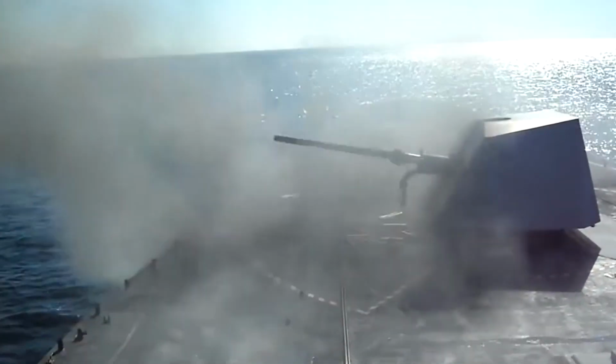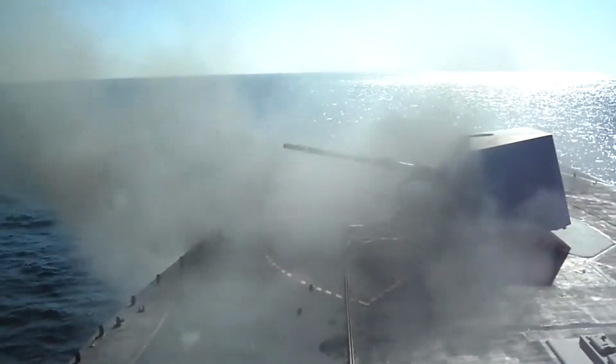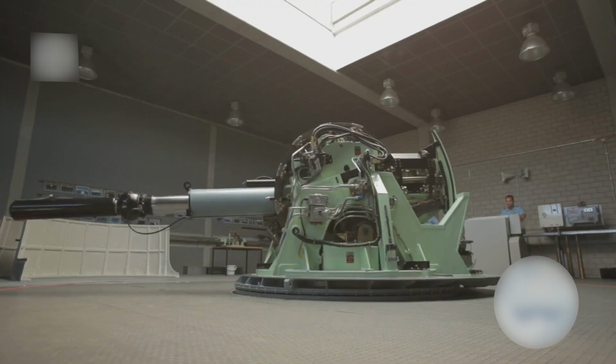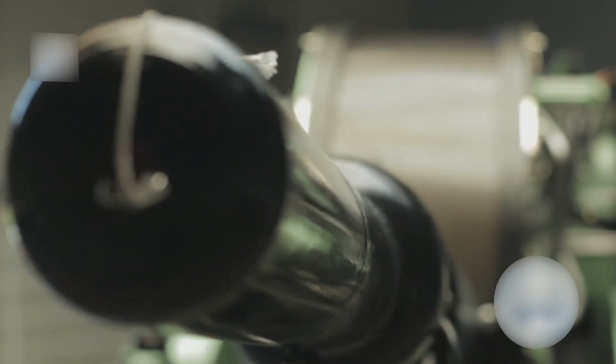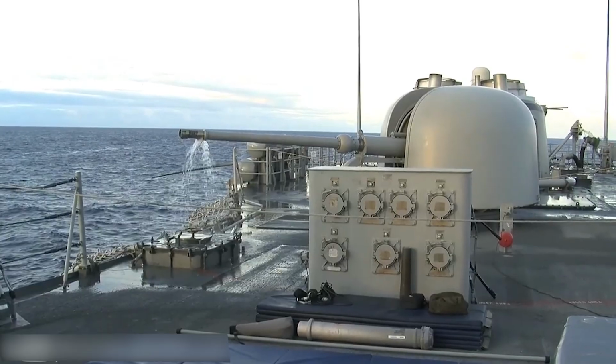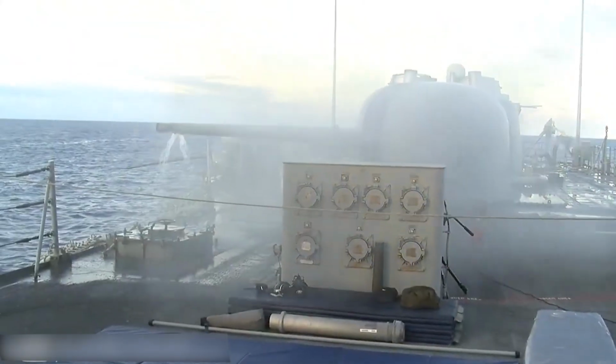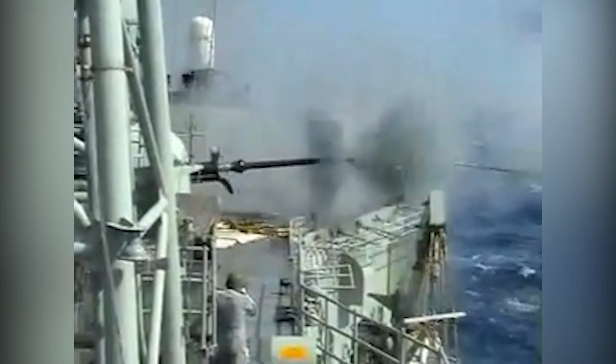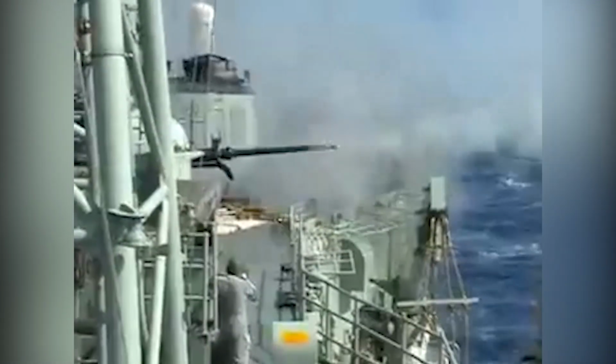It is important to note that it is not possible to upgrade the standard OTO Melara 7662 Compado to the Super Rapido version. The only available option was an upgrade package for the Compado version, which allowed for a moderate increase in the rate of fire to 90 rounds per minute. But fundamentally, the Super Rapido is a completely different gun, not just a modernized Compado.